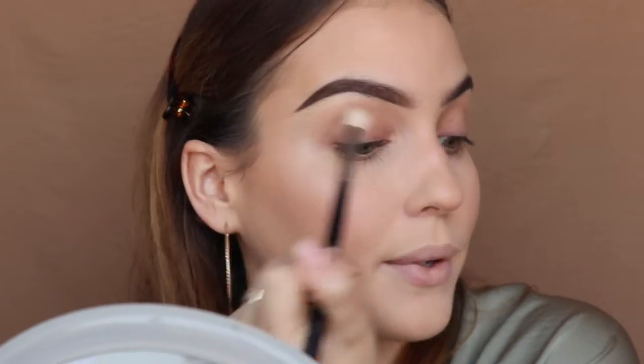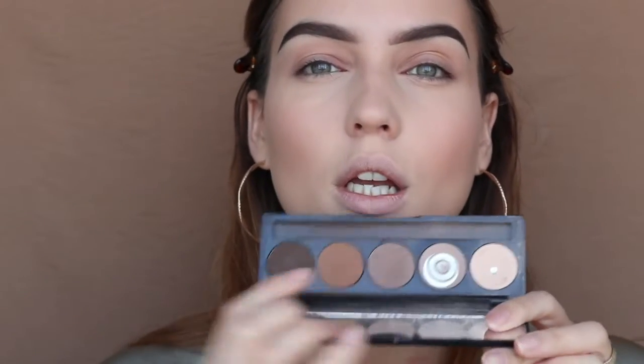Now you have a pretty even base. You can add whatever you want. I'm just going to deepen up the crease a little bit more with a slightly darker color. Probably this one. Number 3 in the middle. If you want to warm it up, you can use this one a little bit. I don't think I'm gonna do it today, but who knows. I'm gonna get a brush like this. I don't know the brand. Real Techniques. It's on here. And this is the brush 305.